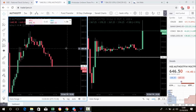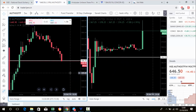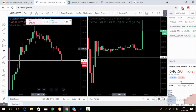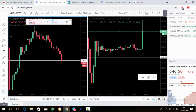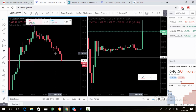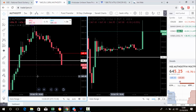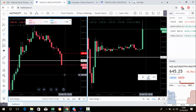So the buy call worked fine in Century Textiles. At the same time, Muthoot Finance closed below the VWAP level. So if this candle is closed below the VWAP level, we can go for sell. The same candle high is our stop loss. The first buy call we got on Muthoot Finance and Century Textiles, both worked fine. So now we are going to get a sell call, and just wait for the candle closing. If the candle is closed below the level, we can go for sell. If above the level, go for buy.